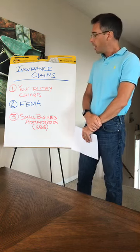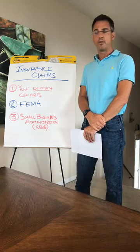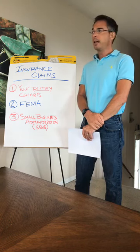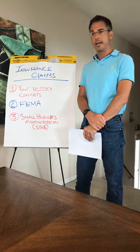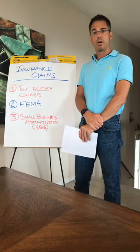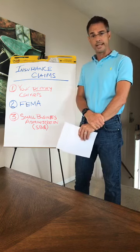Second, we have FEMA assistance. We are in a federal disaster area, which does make us eligible for FEMA insurance as well. Those claims would be made on the FEMA site and really are designed for primary residences that either are not insured at all or are underinsured for the size of the claim.